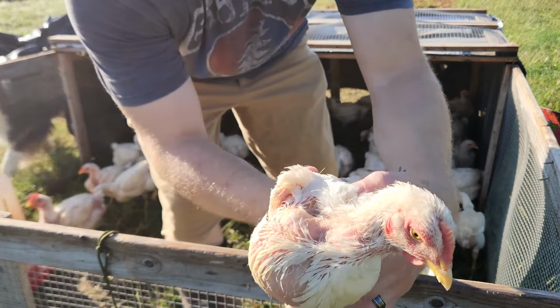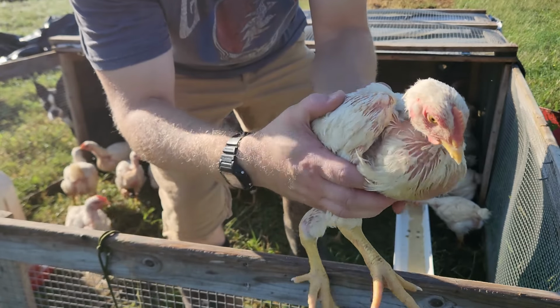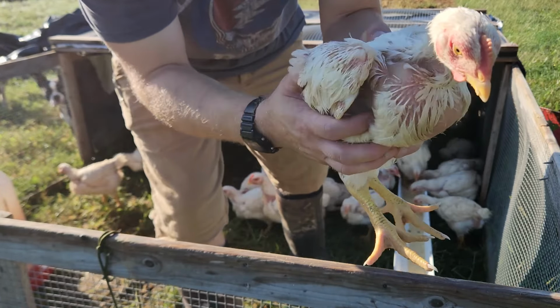So this is one of the roosters right here. You can see he's got a bigger comb. He's actually a little bigger already. He probably weighs about 1.5 pounds to 2 pounds right now.